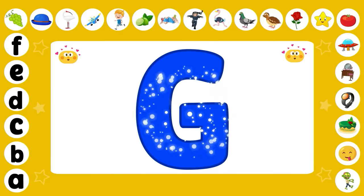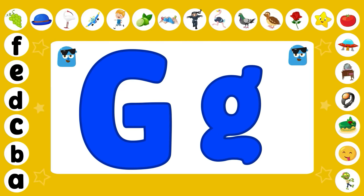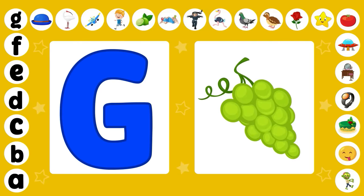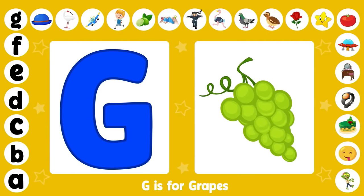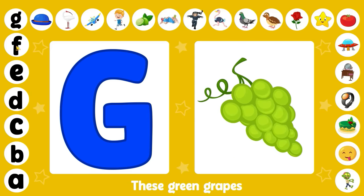This is G. G says G, G, G, G. G is for grapes. These are green grapes.